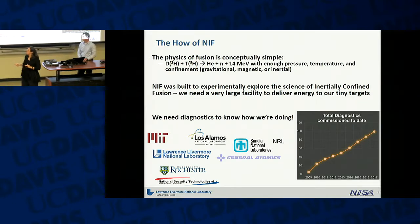So what we are exploring is the physics of fusion, which is pretty conceptually simple. We are looking at deuterium, which is an isotope of hydrogen, and tritium, which can fuse to create a helium atom and a neutron and 14 MeV of energy with a pressure and temperature and confinement. So that's what we need. We need to get these isotopes of hydrogen to high pressures and temperatures. We are using inertial confinement.